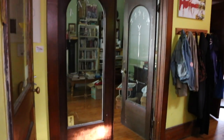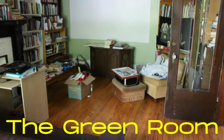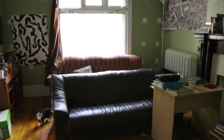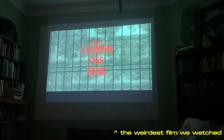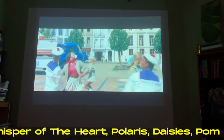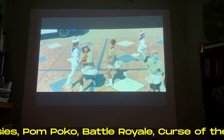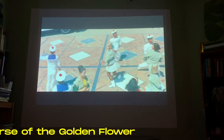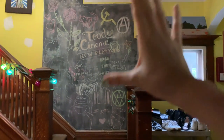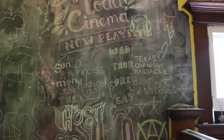If you look to our left, we have our movie room, which is quite dim and a bit messy right now. But we have two couches in a row, so we can all enjoy movies together right over here. Oh yes, and right up the stairs, I made a cinema board.